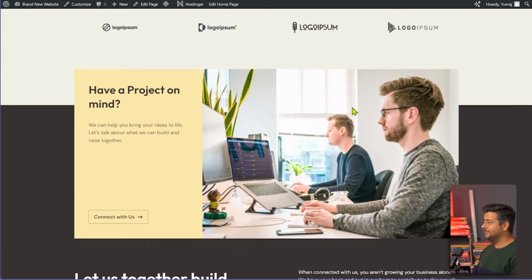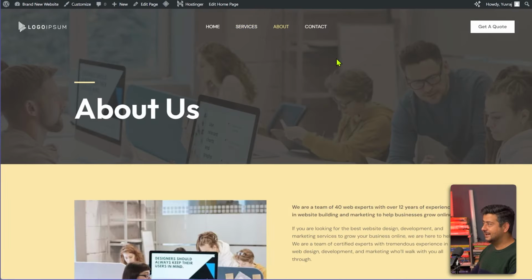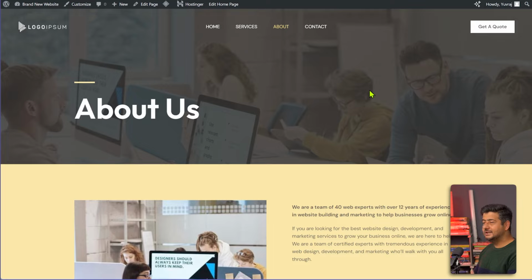We also have an about page. If you go here, there's an about page and there's a contact page here as well. So everything we wanted, or at least most websites would want, is already done. But I'm going to show you the next few steps on how to create new pages, how to customize these, and how to change things around if you want to change the background images and everything else.